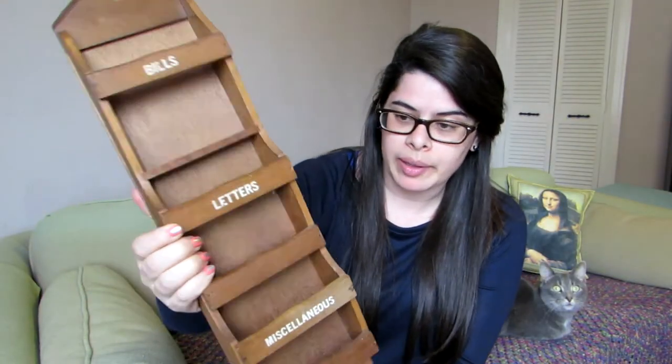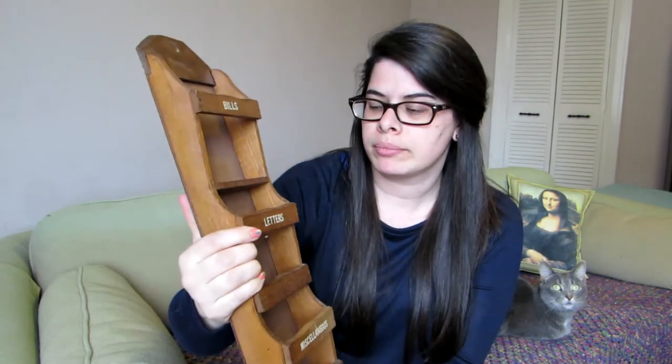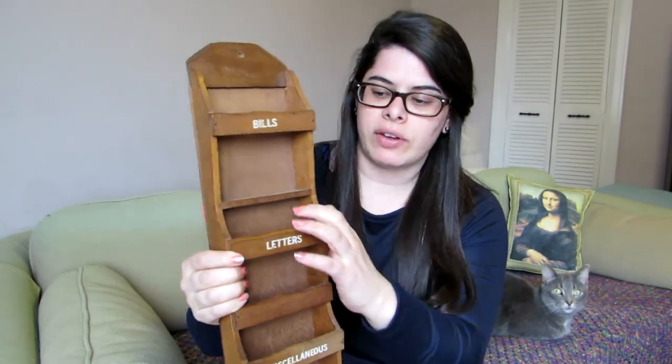Anyway, I haven't decided yet what I'm going to do with this. Obviously, I'm going to hang it on a wall, but maybe I'll paint it. Maybe I'll take these dividers off and just have them as little shelves. But time will tell. Obviously, I have a lot of projects scheduled for my future.